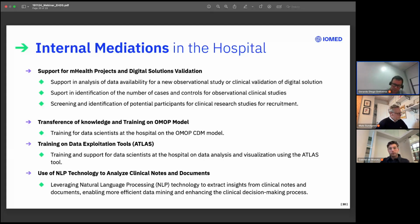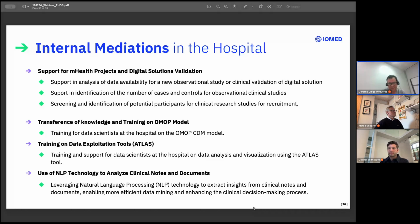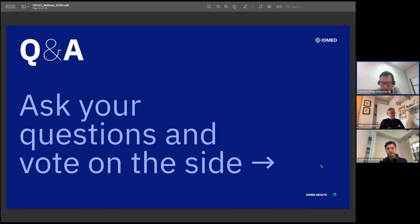Well, this is the experience that we have with IOMED in the last 4 years. So it was a long journey before deploying an OMOP database, and now we are working directly on observational studies. The relationship is quite positive, and we take advantage of using the IOMED technology. Thank you. I give the floor to Gabriel because we will start the questions, and thank you, everyone.